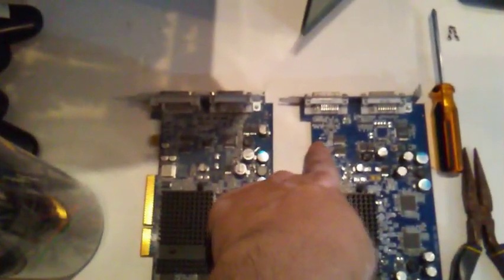And before Tempter gets sad, there is the exact same card, the exact same capabilities. The only difference is it's from the 3rd gen G5, so no ADC. So if I do get this fixed, this is the card that's going to be going back in it.